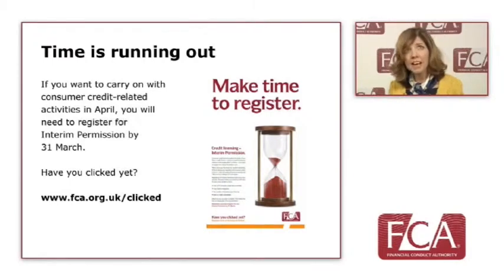The way you do that is using our supervision notification form that also is available on our website, and a link to that will be in the pack that I referred to previously that we will be sending to you as a welcome to joining the FCA.